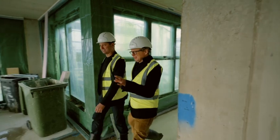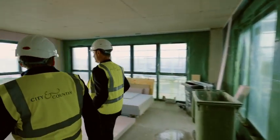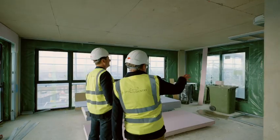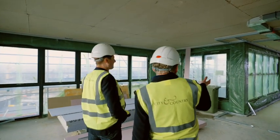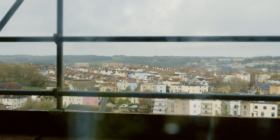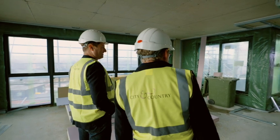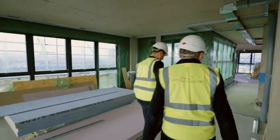Great apartment. Modern double glazing, amazing views all around. Every apartment has a terrace. This one has this little inset into the facade to protect you from the wind, but still give you the wonderful views of the landscape beyond. Fantastic. So yeah, it's quite proud of this one. Let's see some more.